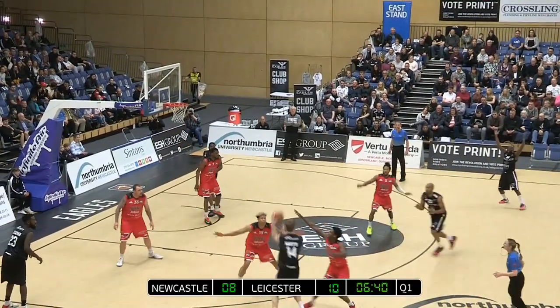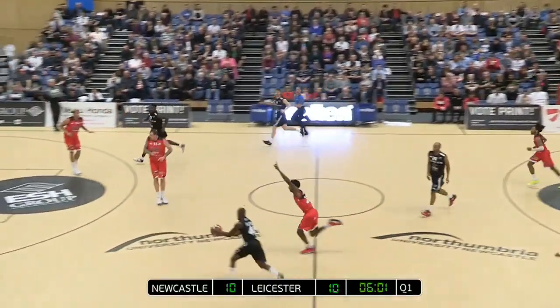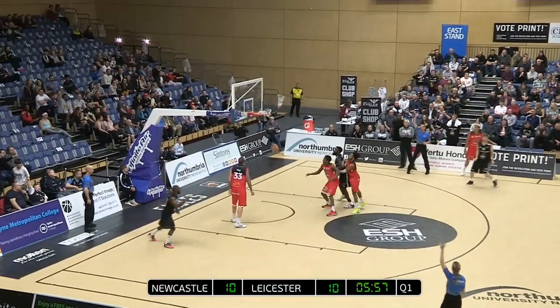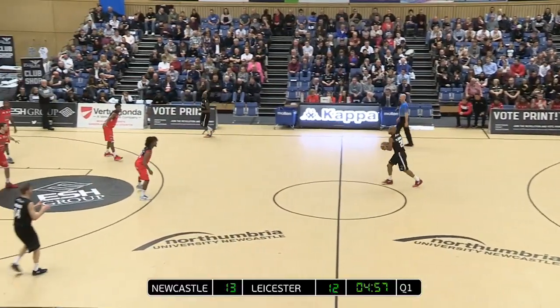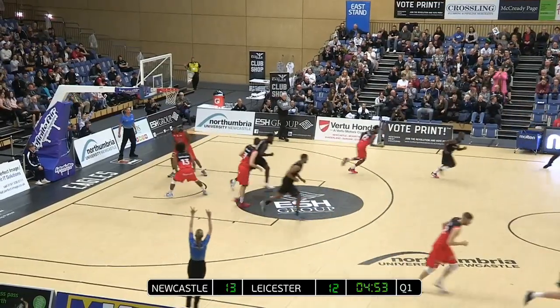He finds Martin. Martin back into Flournoy. Flournoy from the free throw line. And Scott Martin closed King down big time there. And Scott Martin does really well to get a 3-point there. Nice spot by Fletcher, but Fletcher made him work so hard. Sullivan had to take a hard shot and he missed it. Flournoy finds Martin and Martin drops in another 3.